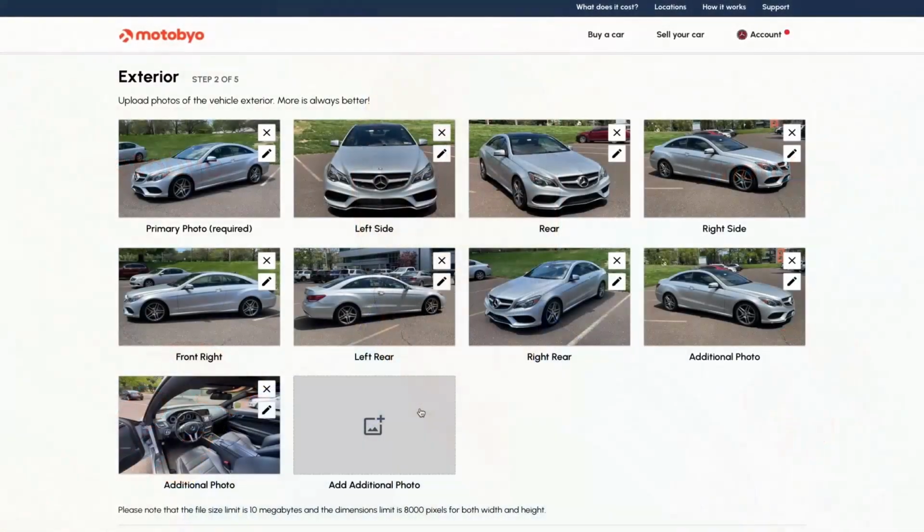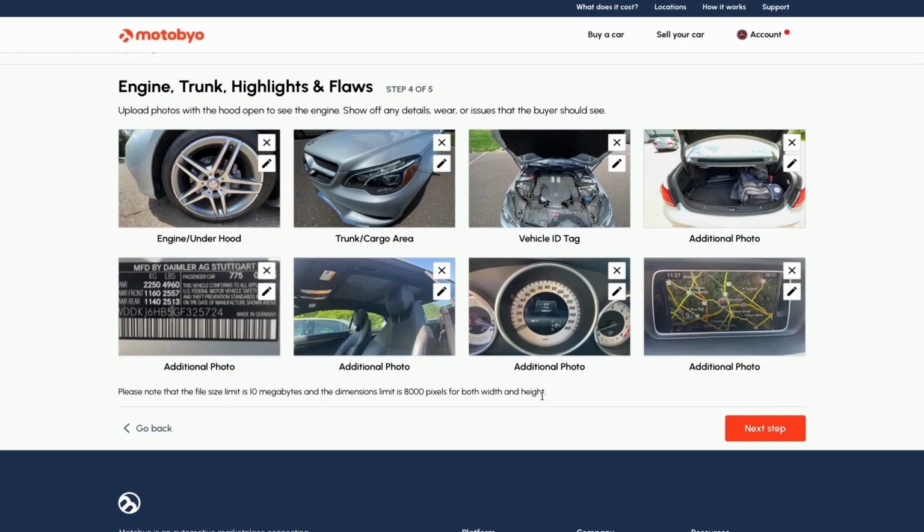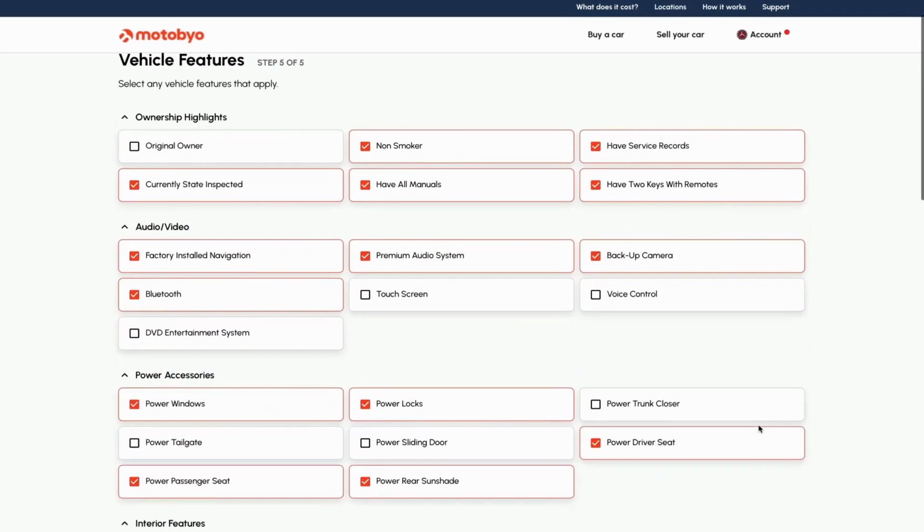An independent inspection lets all potential buyers know that they do not need to rely on your assessment of your vehicle. They can rely on an independent third party letting them know the true condition of the vehicle.